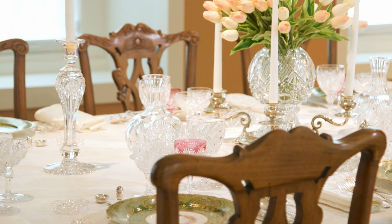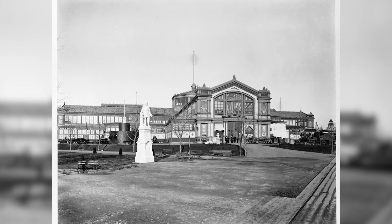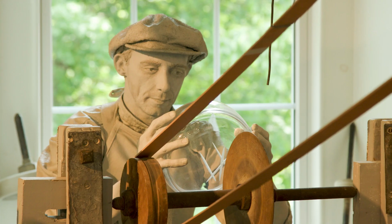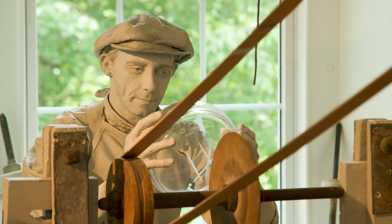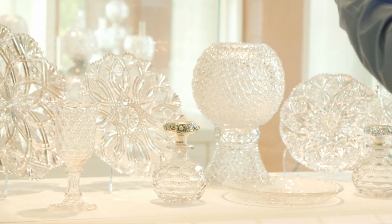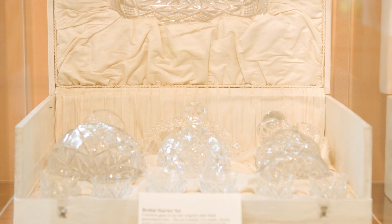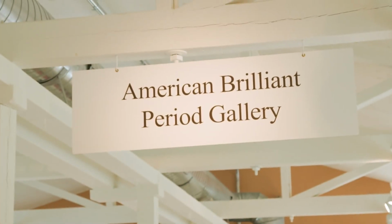The brilliant period in American cut glass production is typically taken to have begun at about the time of the Philadelphia exhibition in 1876. For the very first time, the American companies demonstrated the innovation, the style, the designs were as good as, if not better, than the goods being produced from Europe. That kicked off, during the Gilded Age, what we think of as the American Brilliant period that lasted up until about the time of World War I.